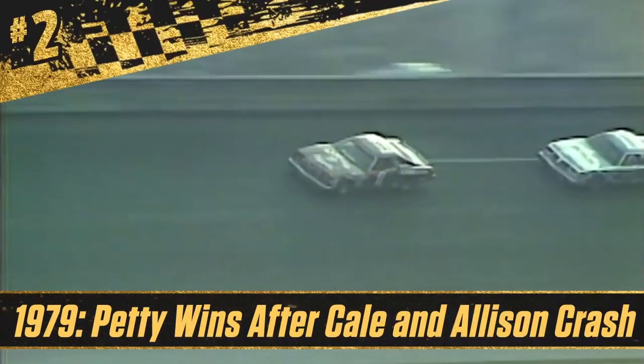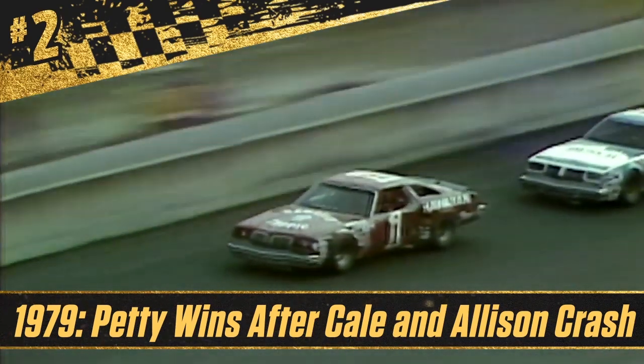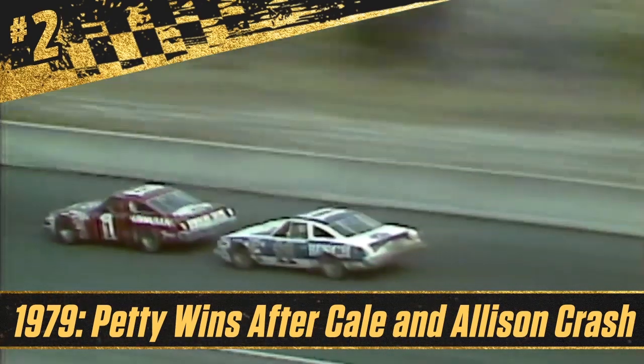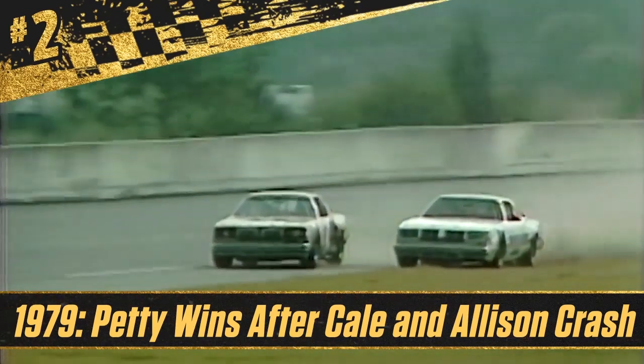Some of the strikes in the last lap, trying to take it home. It's all come down to this. Out of turn two, Donnie Allison in first. Where will Cale make his move? He comes to the inside. Donnie Allison throws the block.